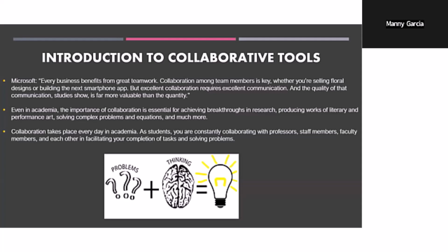So the key to successful collaboration is successful communication. And the quality of that communication, studies show, is far more valuable than the quantity. So it doesn't matter how much information you're receiving. What matters is that the information you are getting is of quality. It actually is going to be beneficial for what it is you're trying to accomplish.